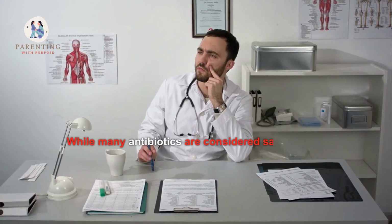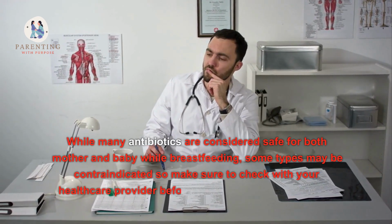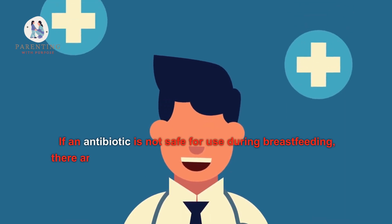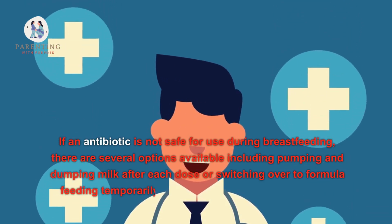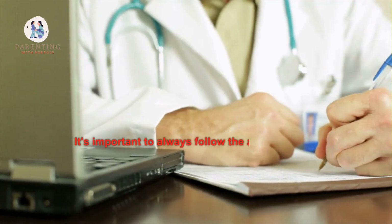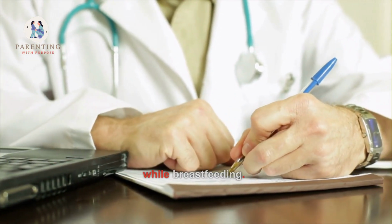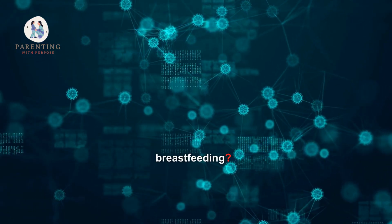While many antibiotics are considered safe for both mother and baby while breastfeeding, some types may be contraindicated, so make sure to check with your healthcare provider before taking any medication while nursing. If an antibiotic is not safe for use during breastfeeding, there are several options available, including pumping and dumping milk after each dose, or switching over to formula feeding temporarily until the course of medication has been completed. It's important to always follow the advice of your physician when it comes to taking any type of medication while breastfeeding.